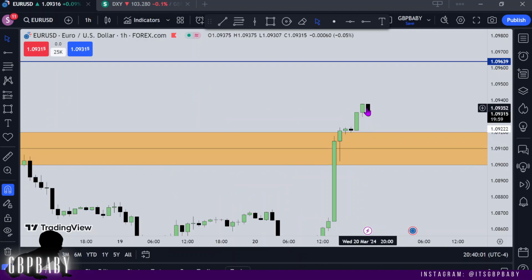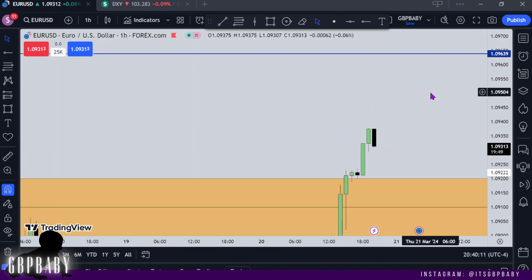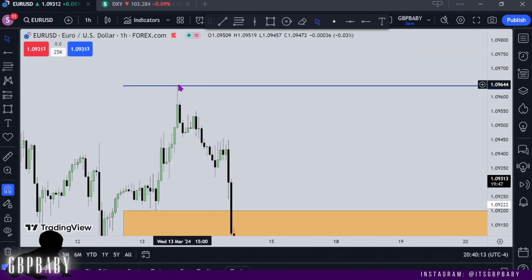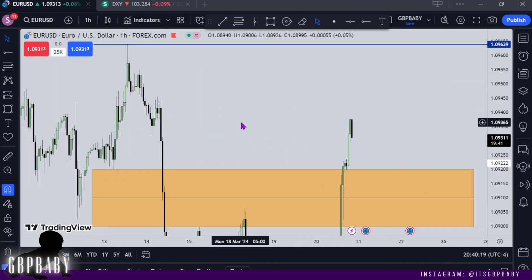Well, like I said, I'd like to think that we can retrace, not too deep. We don't need to retrace deep into this fair value gap. We don't even need to touch it, to be honest. We may very well just trade into this fair value gap and then see a continuation higher for us to start running towards these highs. And these are relative equal highs. We've got a swing high here and a swing high here. So that should be a nice target on euro.